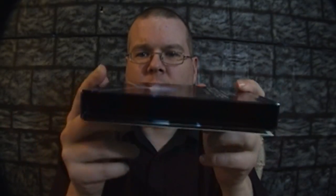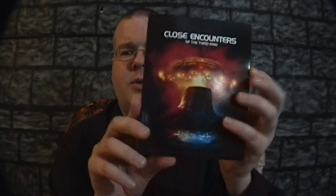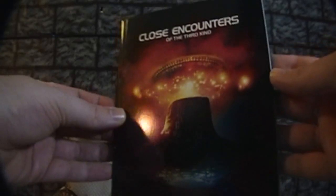So I'm just looking at the little flip out screen there to make sure you can see everything. Look into the box. Okay, so we'll just set this aside. It's very nice. And then inside you have, well, first off you have this beautiful collector's book. This actually reminds me of what you get with the digibooks. This book is kind of similar in content, so we'll just take a quick flip through here.